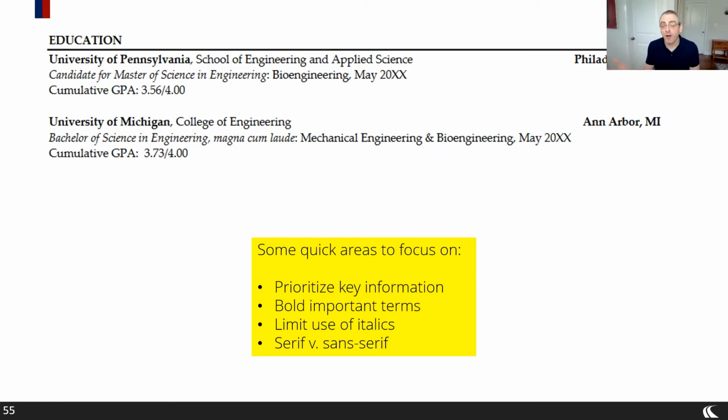Also, if you think about what's prioritized here, the things that are bolded are the institution and the location. And the location is one of the least important parts to bold. My recommendation is to bold the things that you want people to see. Bold the degree, bold the institution. The location and the date are much less important than those things. Try to keep your formatting consistent, right? Bolding, plain text, italicizing, there's a lot going on here. You can be a little bit more streamlined in that.